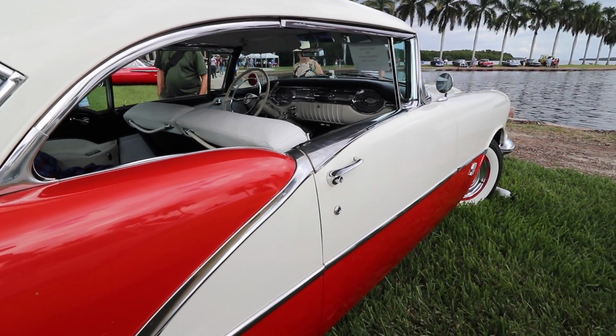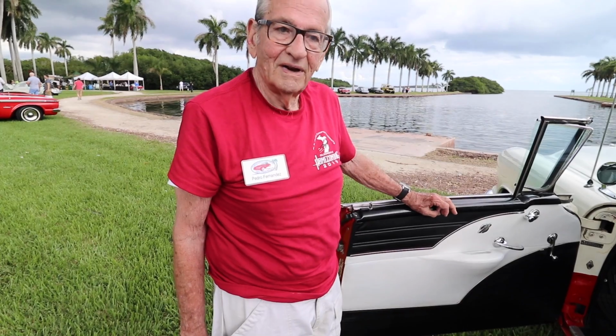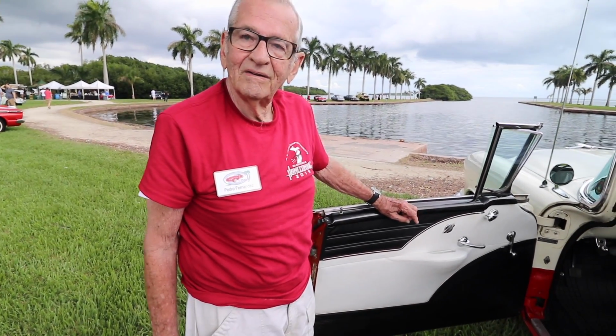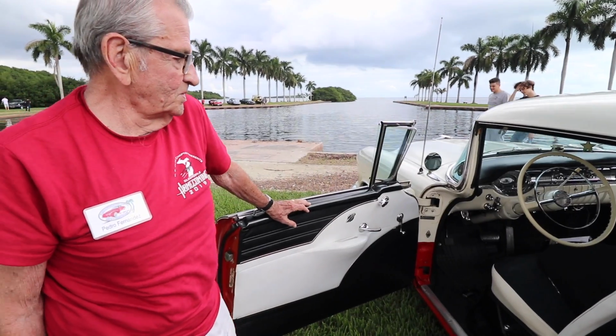How many miles does it have now? Right now I have 21,500. 21,500. Yes. So this car was never driven? Nope. This car was in a garage in Champaign, Illinois, for who knows how many years.